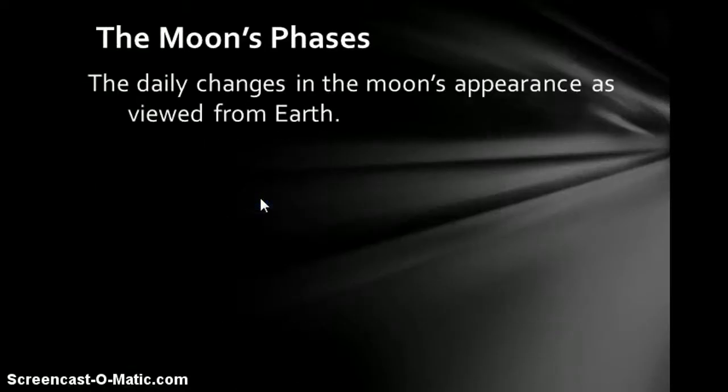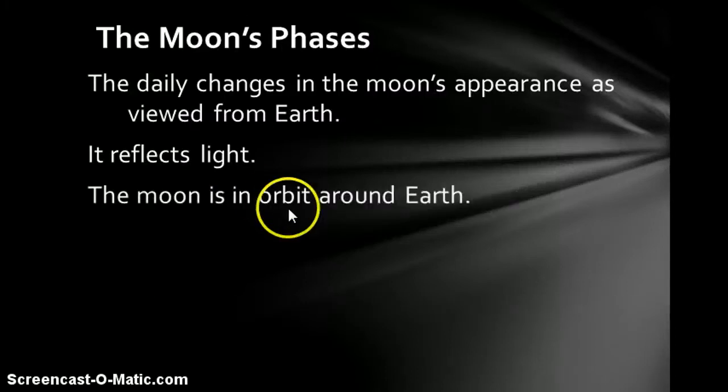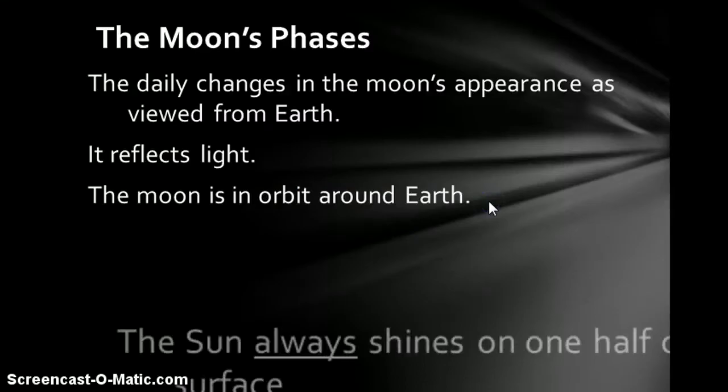And ending up here with the phases of the moon, talking about its appearance as we see it from Earth. The moon does not emit any light of its own. It's almost like a giant mirror in the night sky where it just reflects the light from the sun back down to the Earth. The moon is in orbit around the Earth.